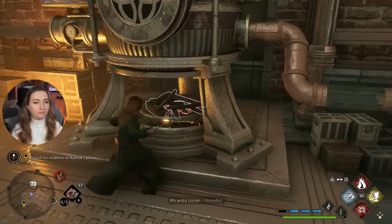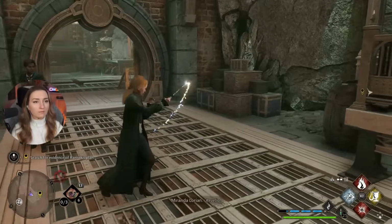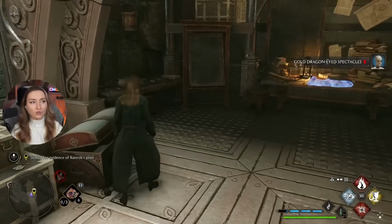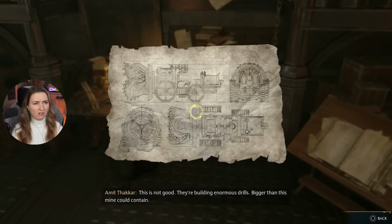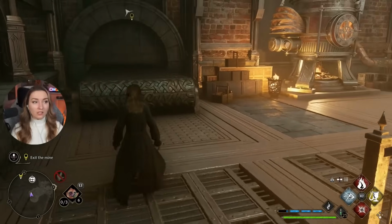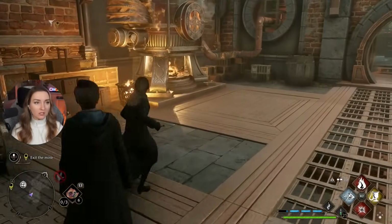There we go. Incendio. Revelio. Chest. Sweet. This is not good. They're building enormous drills. Bigger than this mine could contain. I knew it. Let's get out of here and tell LODGOK what we found. Damn, whatever it is that they want is so powerful and so big that they can't just, like, blast through it with magic.